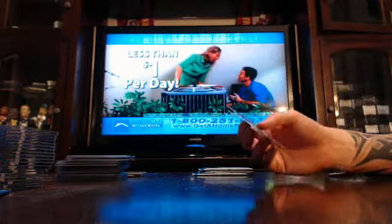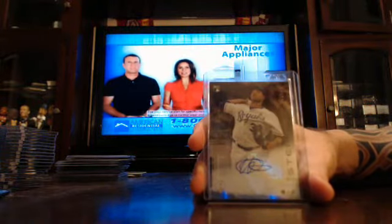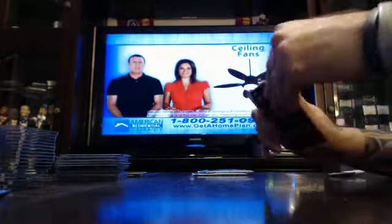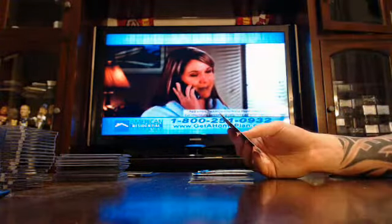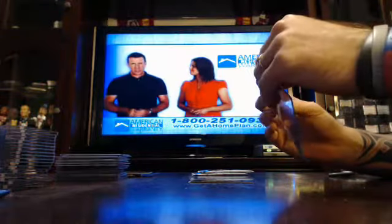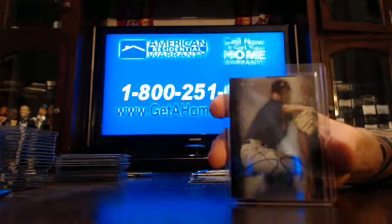That's auto box two, pack three, I believe, Kansas City Royals. Yordano Ventura. Yordano Ventura for the Royals. Get a base, Angel CJ Cron. On card for the Indians. Justice Sheffield. Cleveland Indians, Justice Sheffield.